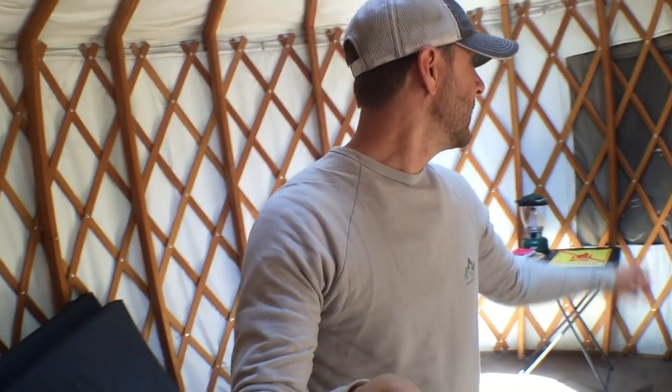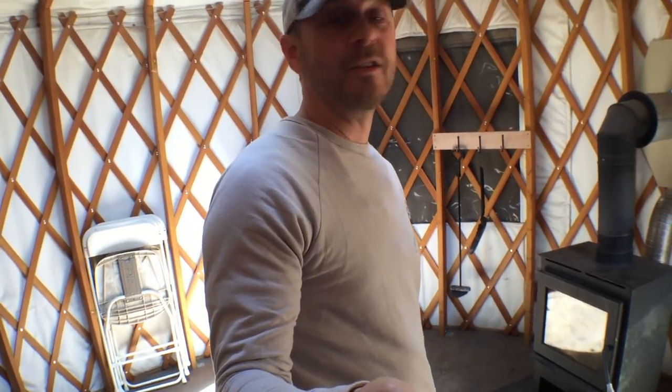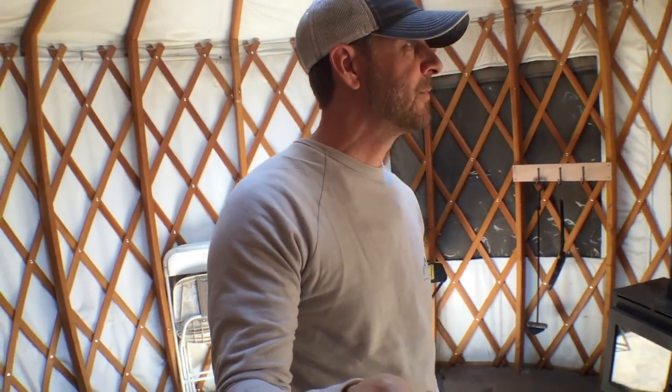I'm going to open up the blinds on the windows here on the east side to let the sunlight, or the outside light, in. I'm not going to open up the blinds on the west side because I don't want it to get hot in here. These yurts can actually get pretty toasty.